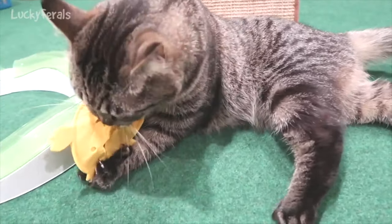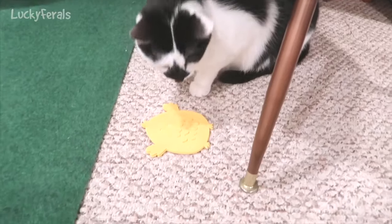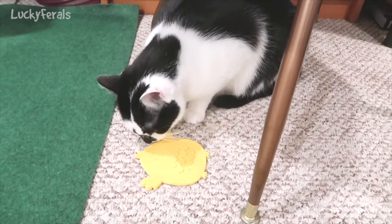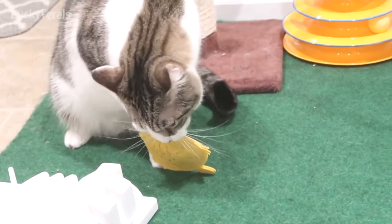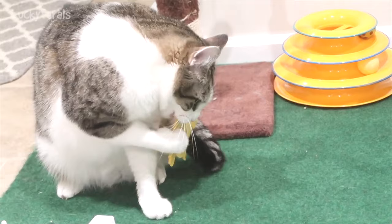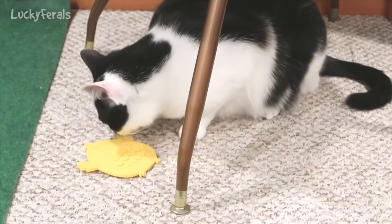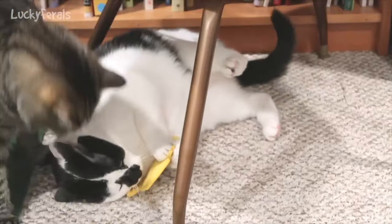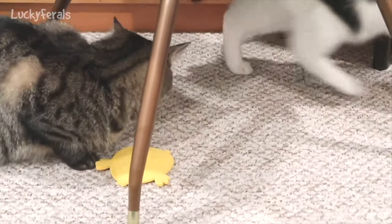Trying to tear it apart. I just gave Splash his. I just gave Stella hers. Simba's trying to hog all the catnip toys. What you got, Boo? Look.